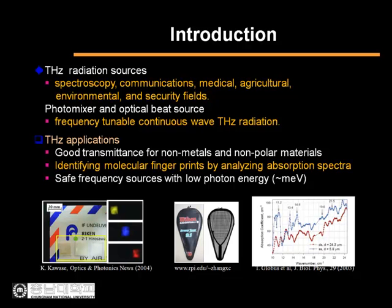There are so many terahertz applications, such as good transmittance for non-metal and non-polar materials, identifying molecular fingerprints by analyzing absorption spectra, and also safe frequency sources with low photon energy. You can see the terahertz imaging applications. Terahertz imaging can be used to detect hidden drugs in envelopes or other containers like this. There are some illicit drugs. And also you can find the object inside the box or the container, because the terahertz source has good transmittance for non-metals and non-polar materials. And also you can identify the molecular fingerprint by analyzing absorption spectra like this.